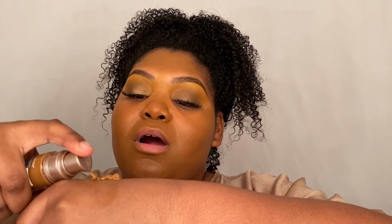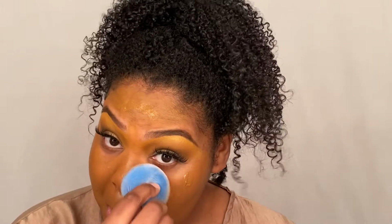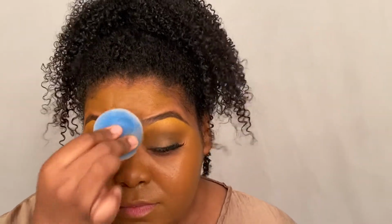Now, honestly, I think I need one more layer. Well, let's do that and let's see how she builds. Is she gonna start caking up, or is she just gonna still give us flawless skin vibes, or what? What's she gonna do? Wow, that blended out so good. Like, so good. So good.